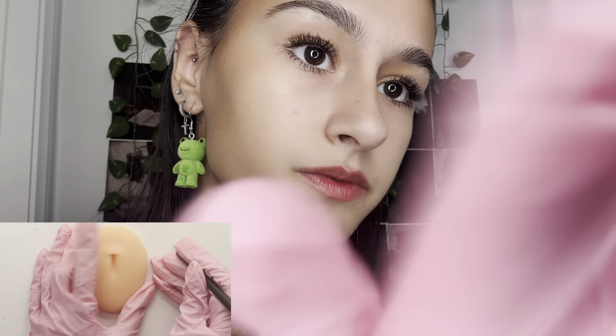Do you like that placement? Do you want it up a little bit higher, a little bit lower? I tend to put the belly button piercings up higher because my belly button piercing is done up higher, and I feel like they just look better done up higher. Okay, so just a tiny bit lower. Okay, no problems at all. Don't worry about it. Okay, so this pen's really easy to get off.